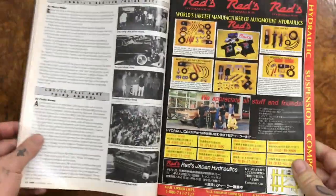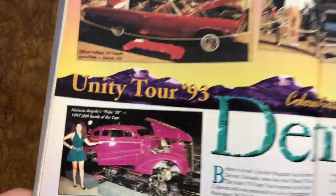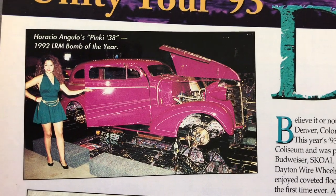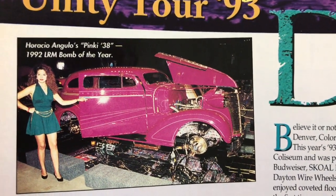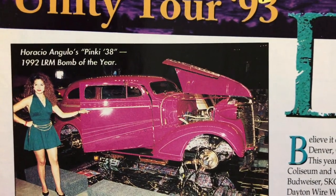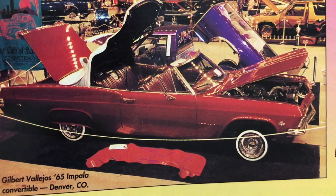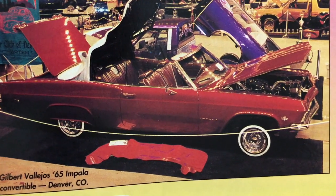That's hydraulics in Japan. And then we have Denver. Wow. Lowrider Bomb of the Year. That 38 was badass. Look at that thing. What a good looking car. There we have a, what is that, a 65? Clean.